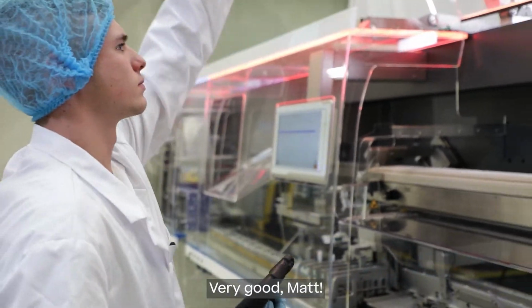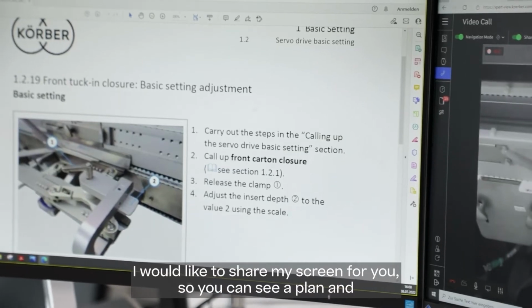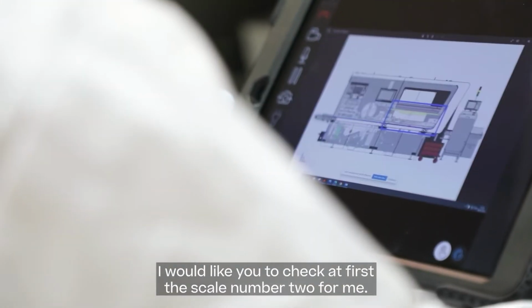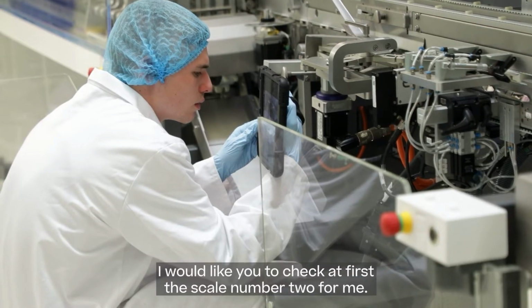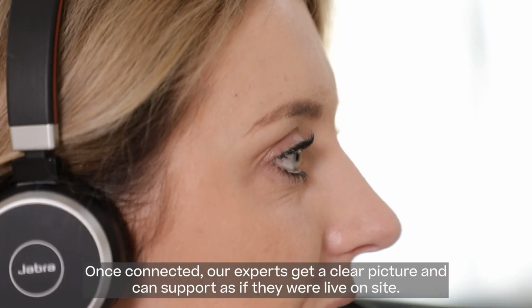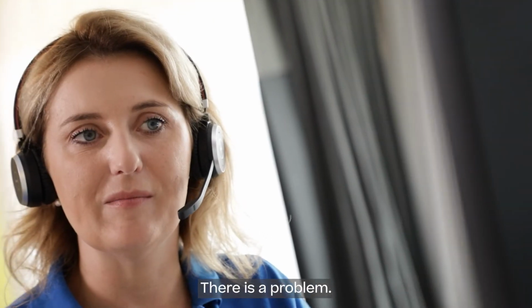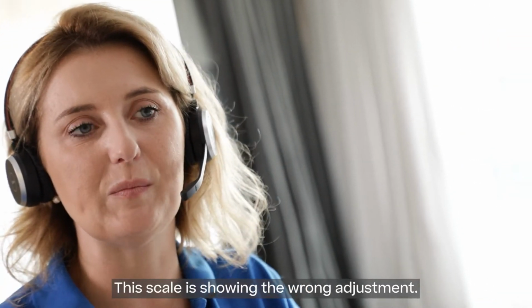Very good, Matt. I would like to share my screen for you so you can see a plan. And I would like you to check at first the scale number 2 for me. Once connected, our experts get a clear picture and can support as if they were live on site. There's a problem. The scale is showing the wrong adjustment.